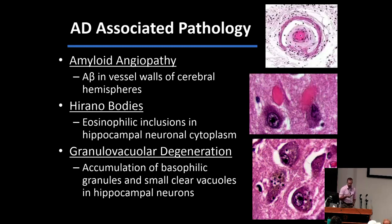You can also find Hirano bodies, which are these eosinophilic inclusions in neurons of the hippocampus. What's interesting about these is that they seem to bridge from the cytoplasm to outside the cytoplasm. So they'll partly stick inside the neuron and partly protrude out. These aren't necessarily pathologic though, because you can see them in non-demented patients. Once we reach a certain age, about 50, 60 years old, I start picking up Hirano bodies. If I see a lot of Hirano bodies, I start considering, okay, could this be AD? And I look closer for other findings. This is entirely non-specific.